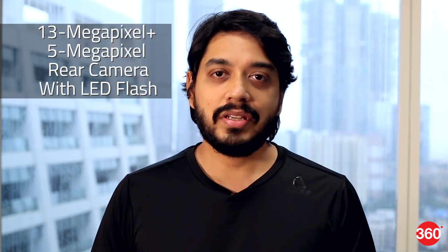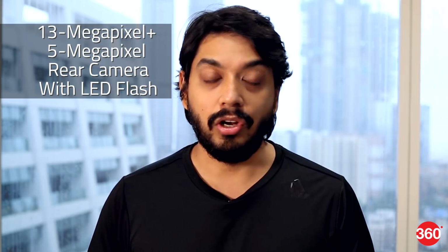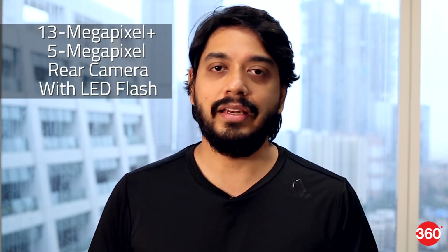Now the dual rear camera setup that we talked about earlier could have a 30 megapixel primary camera along with a 5 megapixel camera and an LED flash. For the selfie camera, we could expect an 8 megapixel sensor. For software, the X5 will most likely run Android 8.1 Oreo, and we can also expect a 3000 mAh battery.